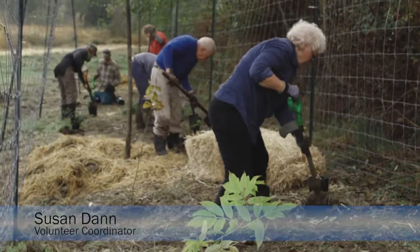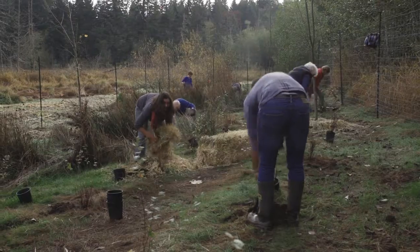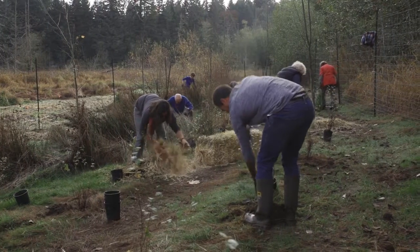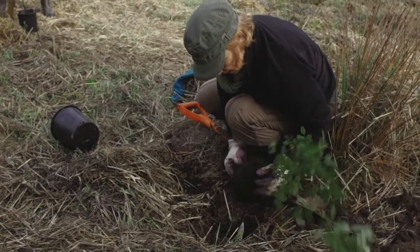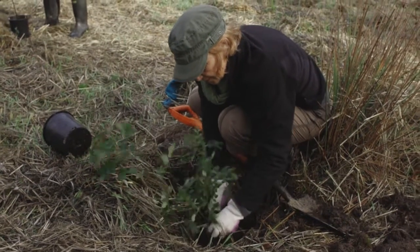Well, volunteers are really important for this. Most of the commitment is to improving Salt Spring Island and making this a better place for the birds, for the amphibians. People really care about our environment and want to be part of making it better.